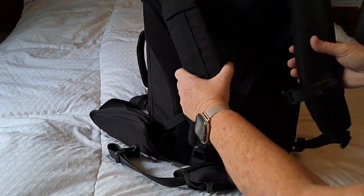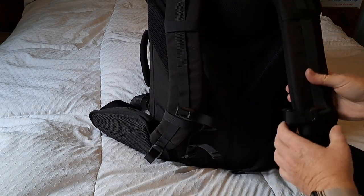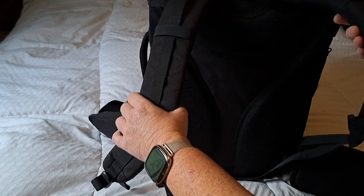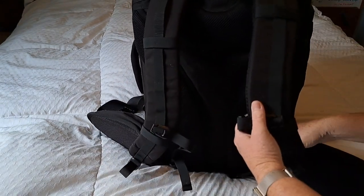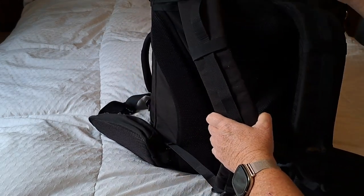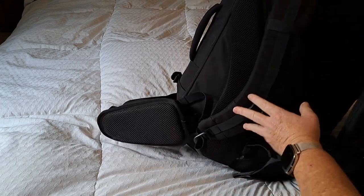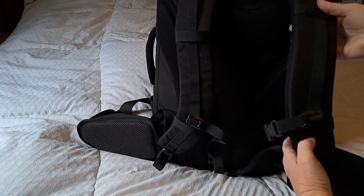It's got a good harness system designed for women's bodies, which doesn't necessarily mean it'll fit all women. Try both the women's and the men's fit. See which one fits your particular body better. The straps do hide away in here, so when you get on a plane, you can just carry it like a duffel without all this stuff if you want to, which your companions on the airplane would appreciate. It does have some straps here, so you can hang sunglasses or something on that.